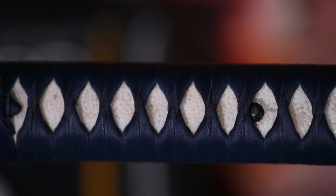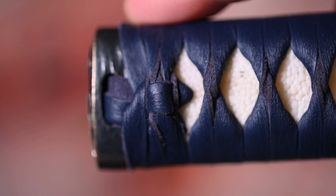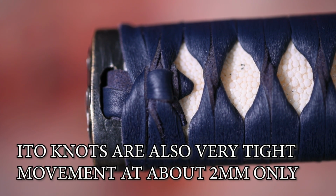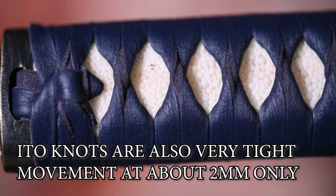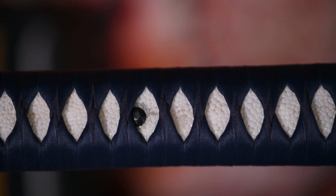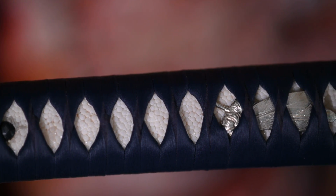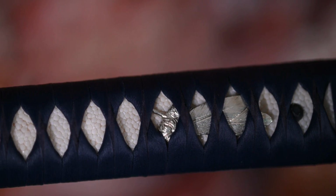The tsuka comes in at around 10.5 inches. It has real jacket leather ito. The diamonds are all fairly even. The same skin is pretty standard, but pretty good in terms of quality. It's pretty consistent. The tsuka style is a standard. It's called Imogata, and that means a standard tsuka.